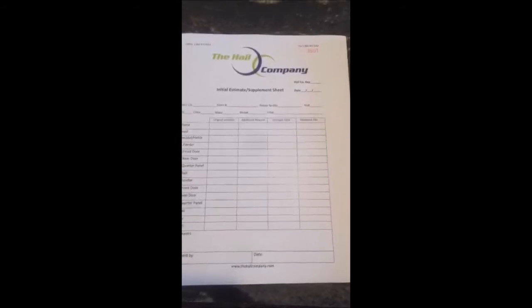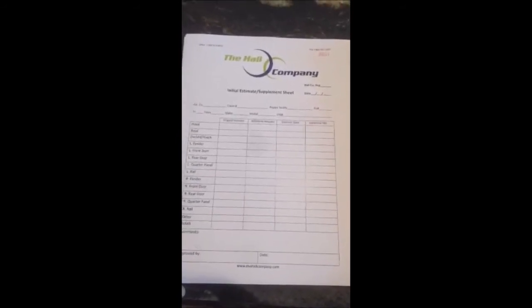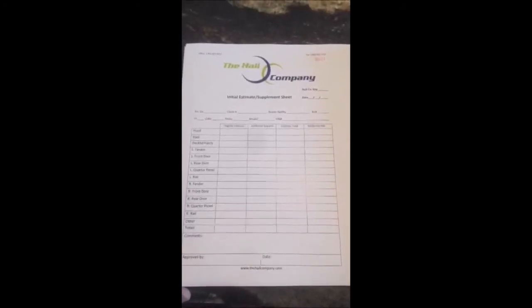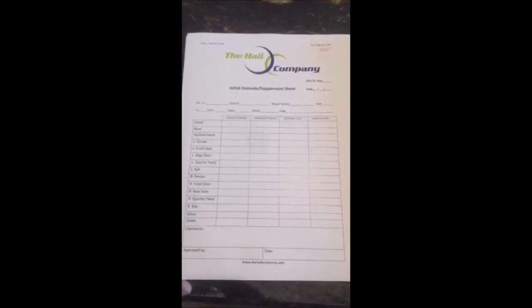If the hood has 700 on it and you need 1,000 on it, you go on their estimate and you scribble 1,000. Well, they say, does that mean 1,000 more or 1,000 total? So this one shows all the vehicle information, how much the original estimate was, how much more you're asking for, total of the ticket, and additional R&I that's needed. And they keep that in their file. And that's very, very simple, and it's a good form they like.